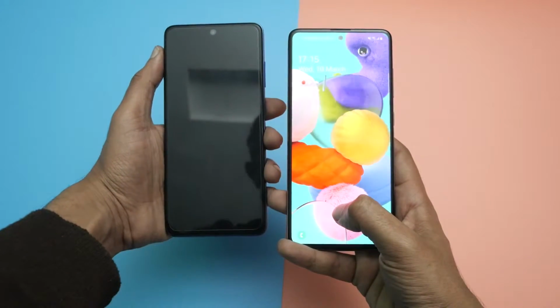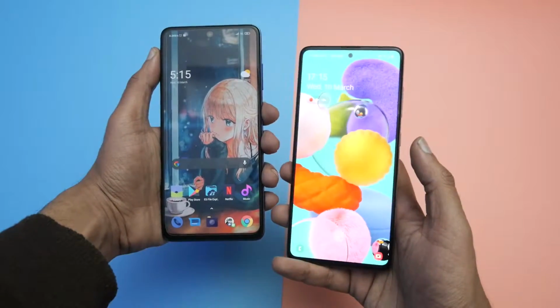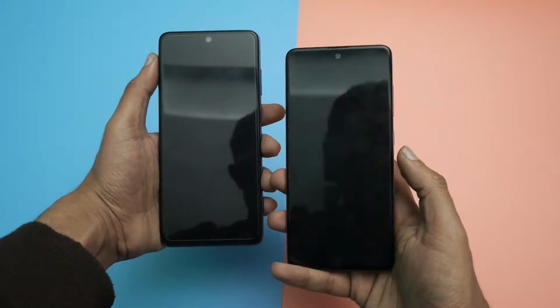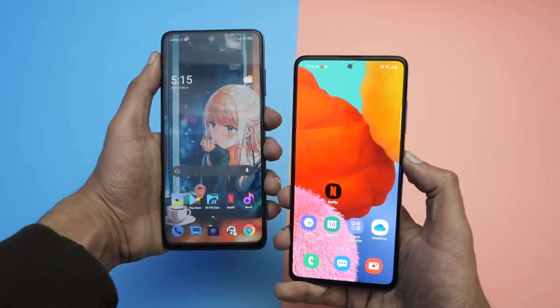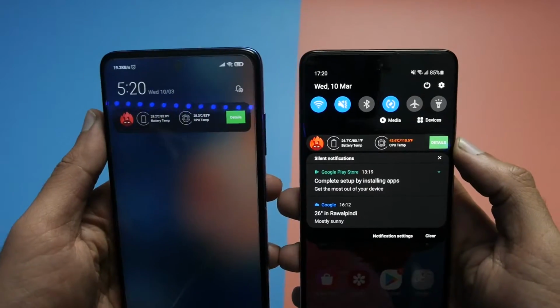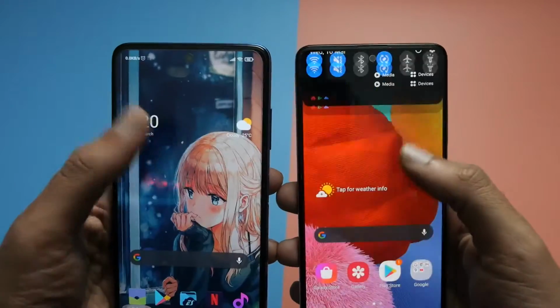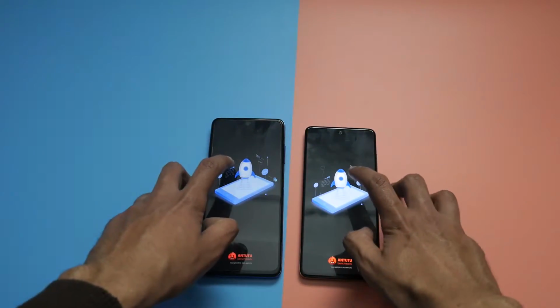Now let's talk about the fingerprint sensors. On the Poco X3 we have our fingerprint power button combo on the right side, whereas on the Samsung we have an in-display fingerprint scanner. Both of them are pretty snappy and don't waste any significant time on animations or anything of the sort. Moving on to the phone's temperatures, the Poco is resting at a comfy 23 degrees on the CPU, whereas the Samsung's Exynos is at a cozy 46 degrees.